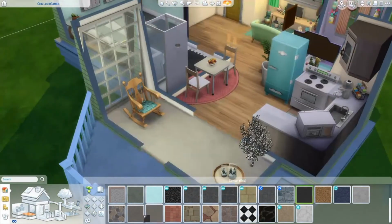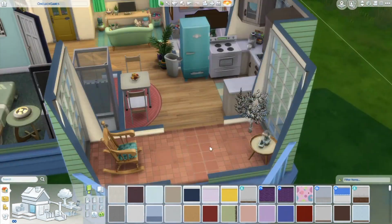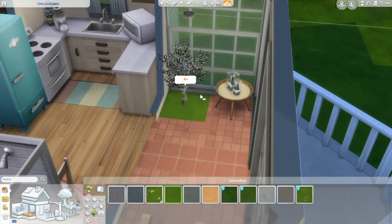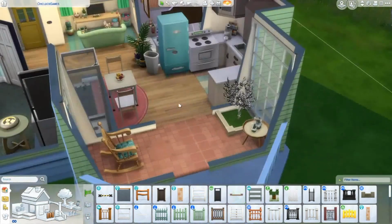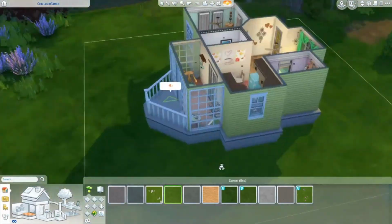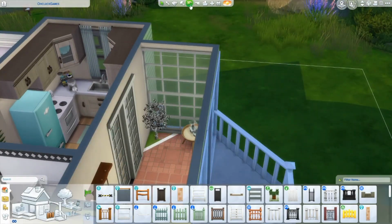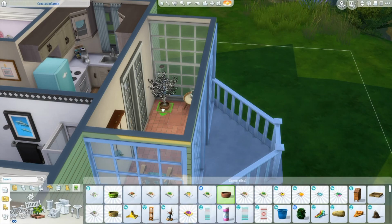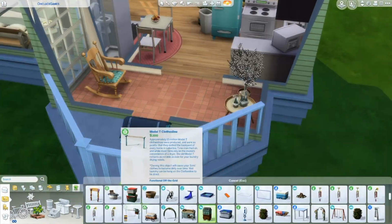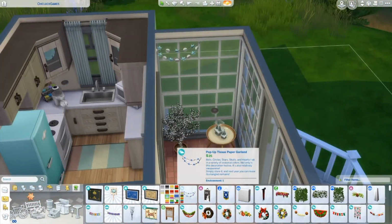So I wanted to just throw some tile in the sunroom, since I wasn't making it into a big plant thing. I did try to do a weird little garden patch here with this tree, which just didn't work because it's a tree and it's clipping through the walls, and it just didn't look right. But that would have been really cool. It's a cool idea if I had a bigger space. So I just did a pot instead. And then on the outside, the balcony is where I just threw up all kinds of plants and stuff. So we'll get to that, don't worry.